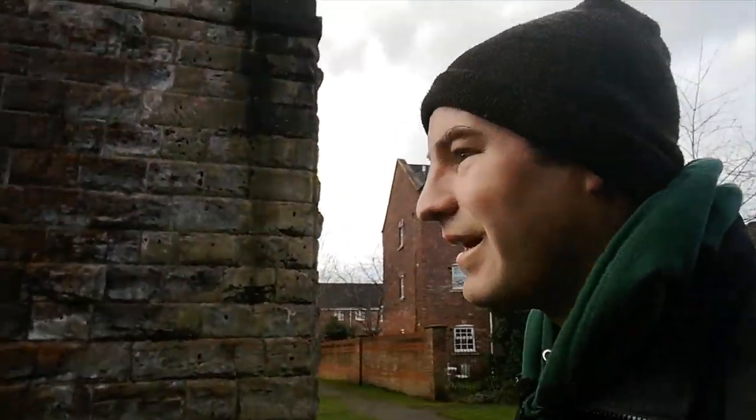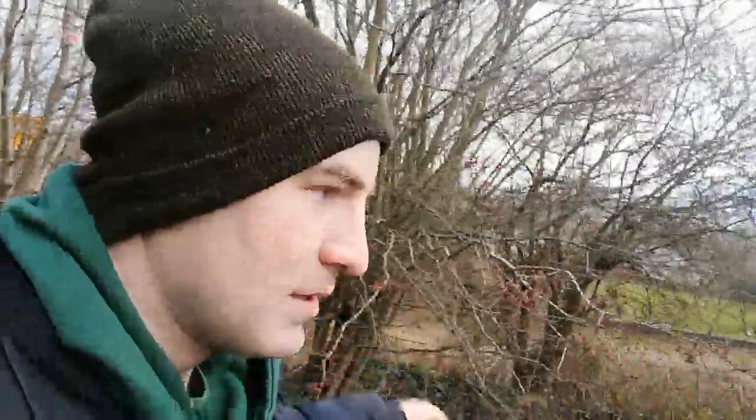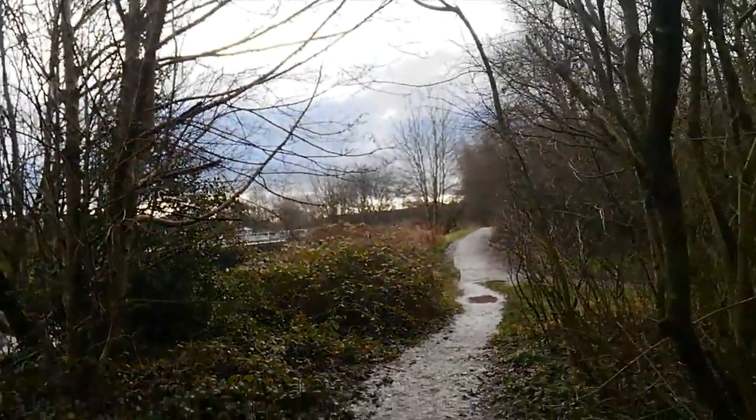We now go under the viaduct. We can see the River Weir is just down there. So I believe this section of water we can see here is the navigation. The main River Weir will be somewhere over there, which I'm hoping we should be able to see in a moment. So I've just got to go through here. And I'm going to follow this path, and when we get to the locks, I shall show you the locks.